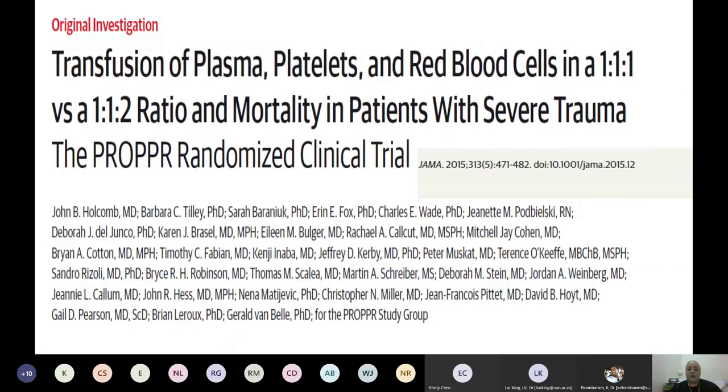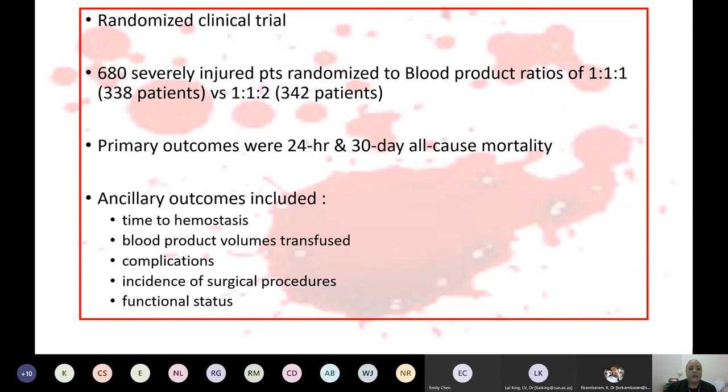The trial that secured a massive transfusion protocol of 1:1:1 was published in JAMA in 2015. And this is known as the proper randomized clinical trial. So transfusion of plasma, platelets, and red blood cells in a 1:1:1 versus a 1:1:2 ratio and mortality in patients with severe trauma. So this was an RCT.